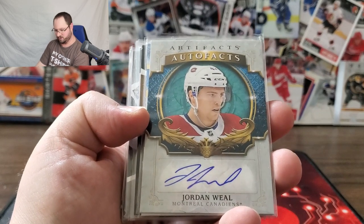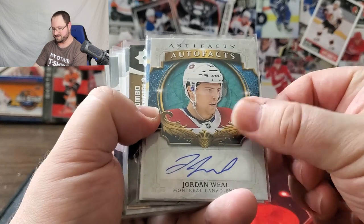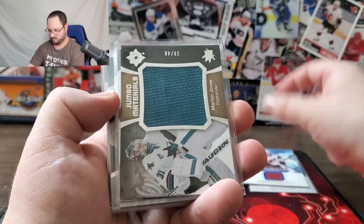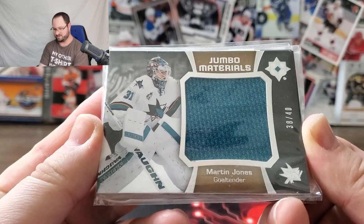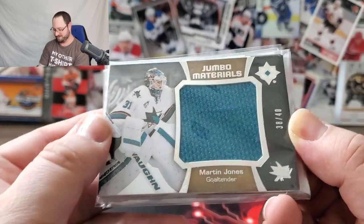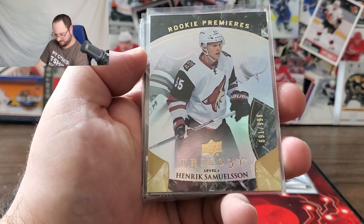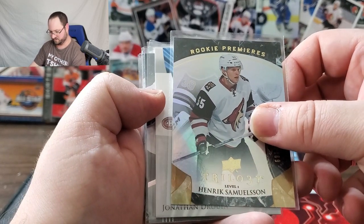Ooh, nice start. An Autofax Jordan Wheel. Really like the design of these Autofax from Artifax. We got an Ice Premieres jersey. Fisher. Oh, look at that. From Ultimate Collection Jumbo Material, Martin Jones out of 40. Oh, nice. That's a nice one to have right there. We got a Rookie Premieres from Trilogy. Samuelson out of 999.